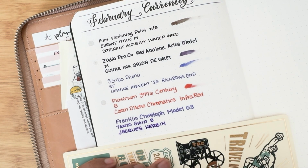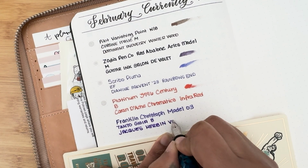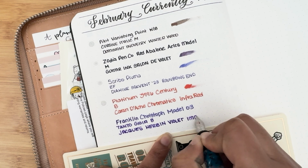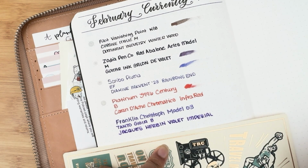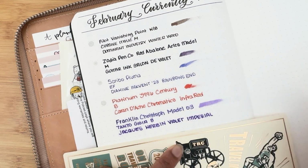I'm trying to find the bottle. Violet Imperial. And you can really see the shading with this ink. Oh, look at this gusher.